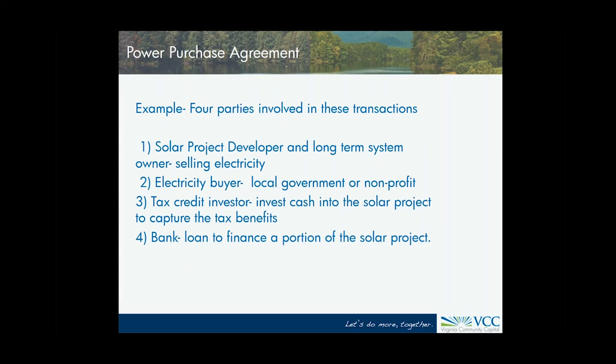So I just want to highlight the four parties involved in a power purchase agreement. You've got what's called the solar project developer. That's the owner of the solar system. They enter into a long-term contract with the electricity buyer, and that solar project developer has to finance that project. So he's going to do two things.